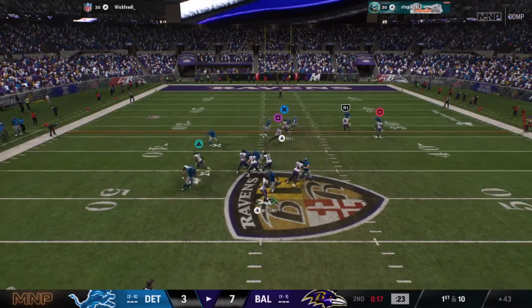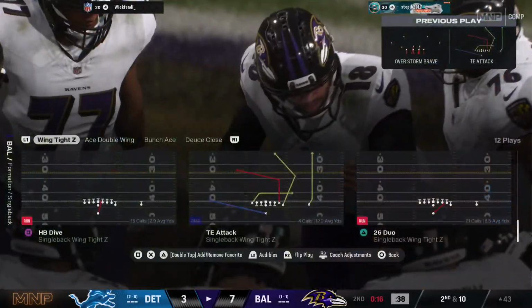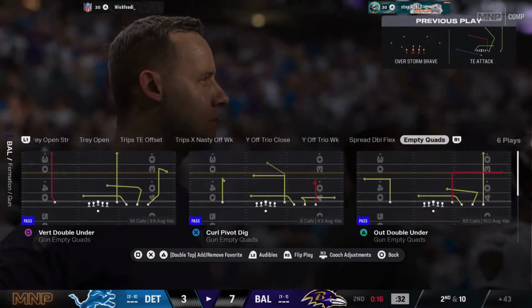First down throw by Williams. That one is incomplete. The clock now down to 16 seconds remaining. Not on the same page with his tight end. So it'll be second down.